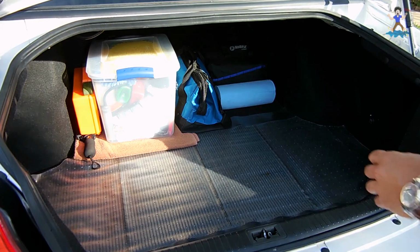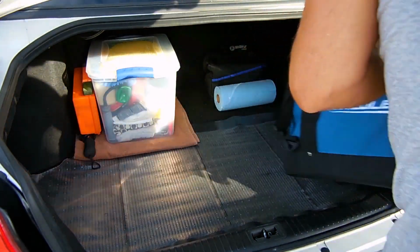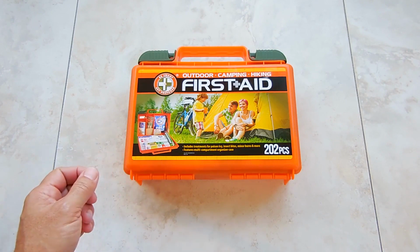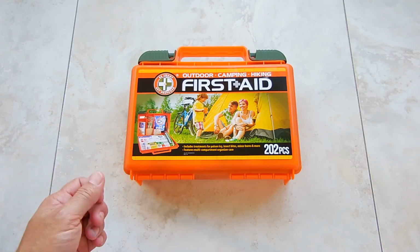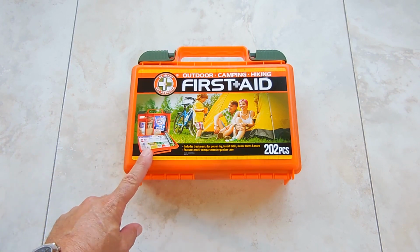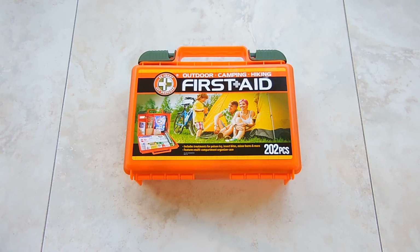Okay, let me grab a few things and show you. Alright, the first item really is not necessary if your car is going to be breaking down on the road, but it is something very good that you should be carrying in your vehicle, and that is a first aid kit. You could pick these up at Walmart, Target, many other places online. And when you purchase these, they come with a good amount of things, but what I normally do is go to the dollar store and load up on a whole bunch of other medications to put inside this kit. So let me open this one up and show you.